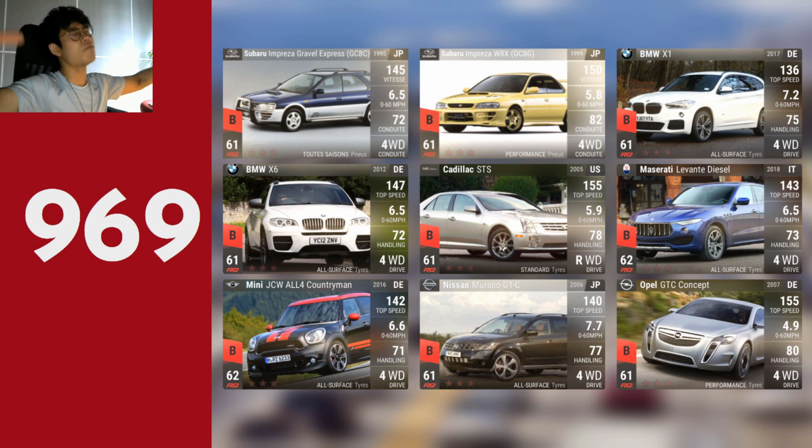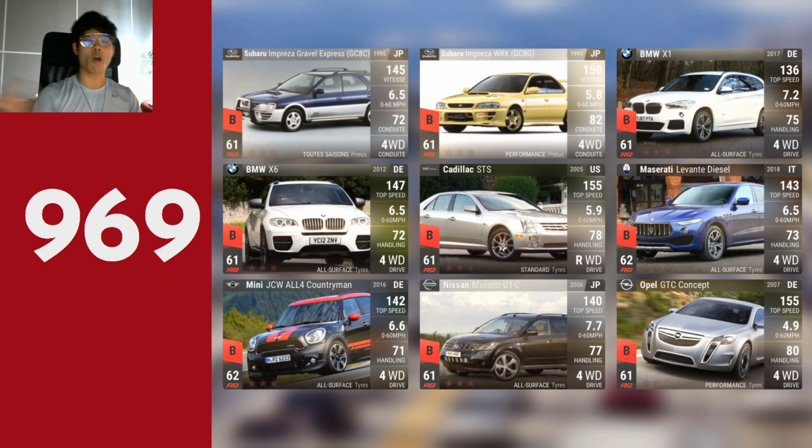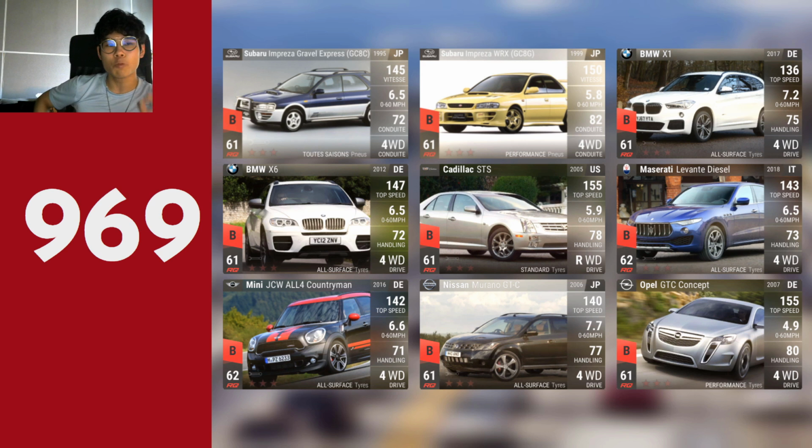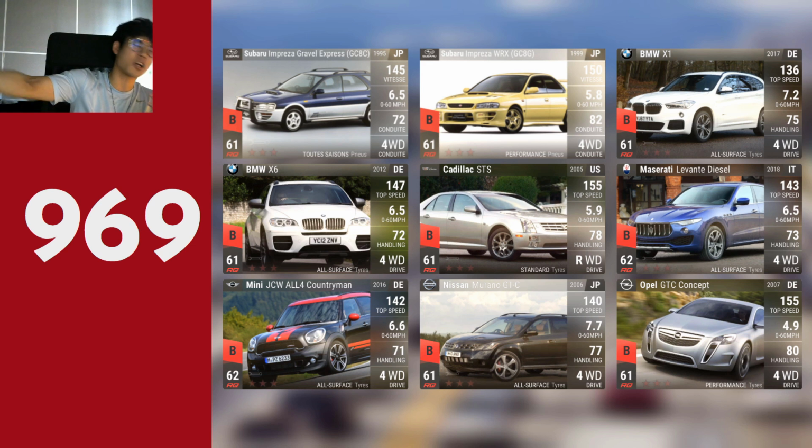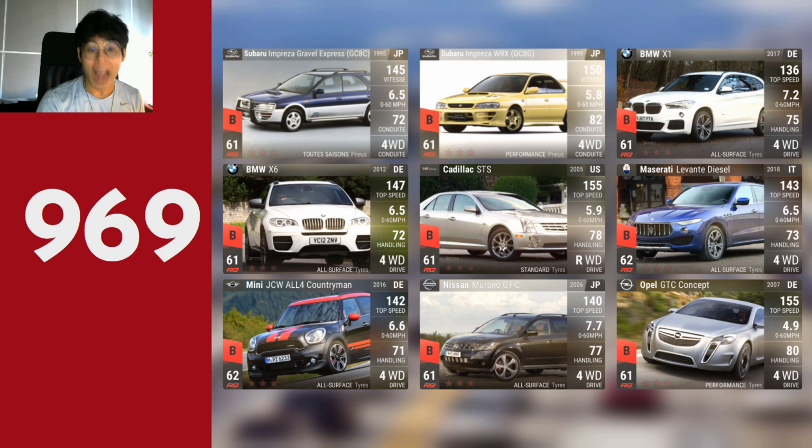Very pedestrian, very obvious, right? A bunch of four-wheel drive all-surface tire cars. We got a couple performance tire four-wheel drive cars, no off-roaders, and of course one standard tire. I don't think anything here is out of the ordinary. One thing that some people might question would be the Opel GTC concept, because this is a car that you could probably go 699 if you really wanted to, but the Opel GTC really isn't a twisty car because it's heavy. How heavy, you might ask?